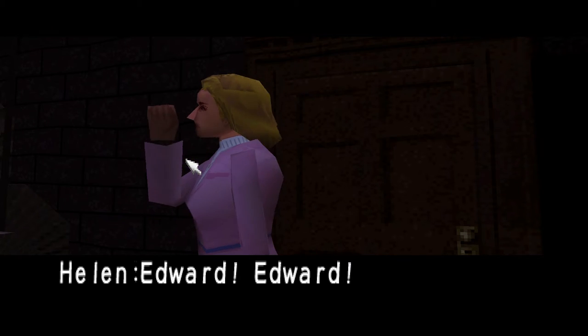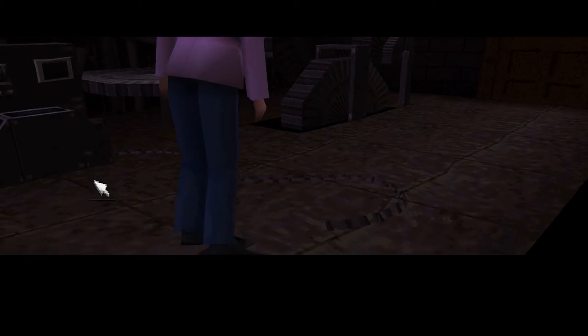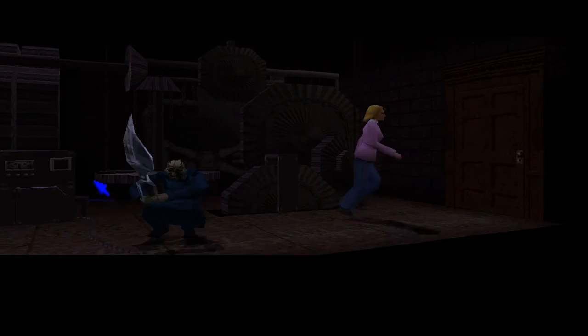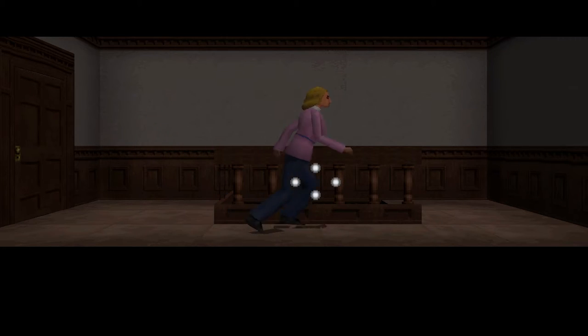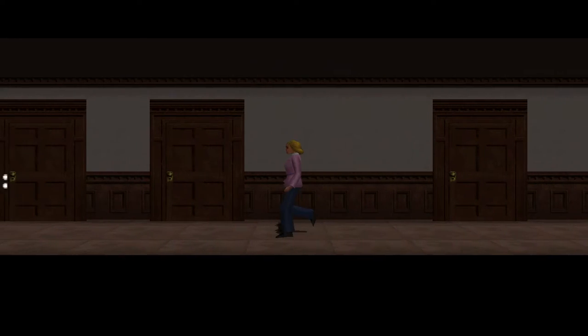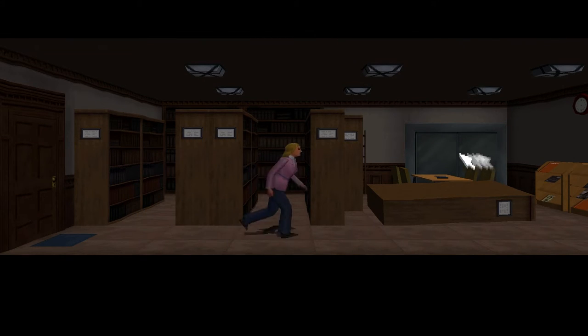Edward. Edward. I hate this shit. She's so stupid. I told her to go down. She didn't want to do it. Look at you now. I'm going back down again. Nope, fucking idiot. This is so frustrating. Everything is a death trap. Whatever.